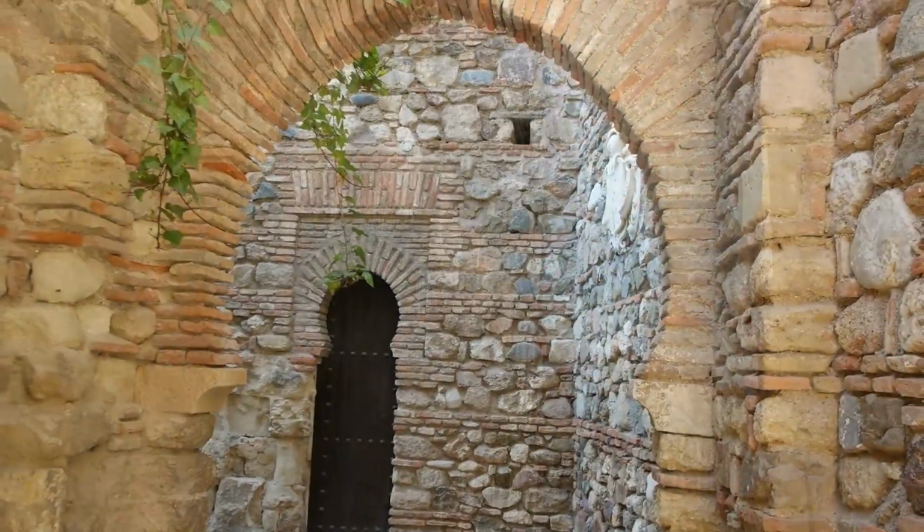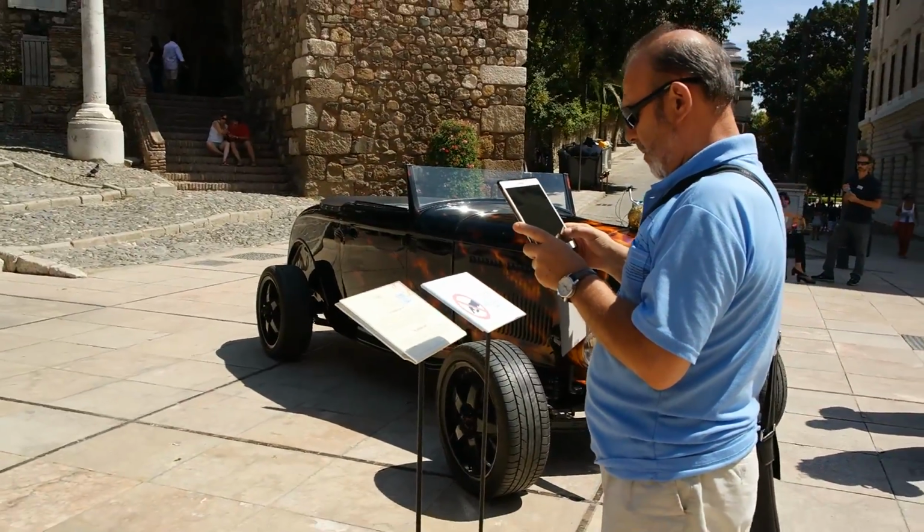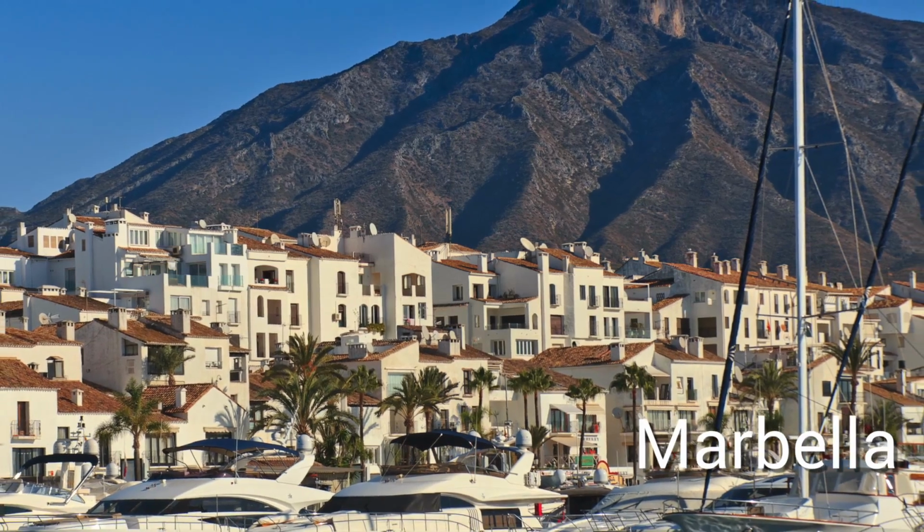If you're here to see history, I recommend 1.5 days. If you're here to party, stay a couple nights. You can even check out some nearby coastal towns like Nerja and Marbella.